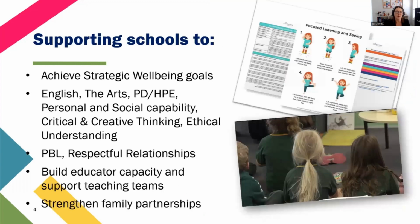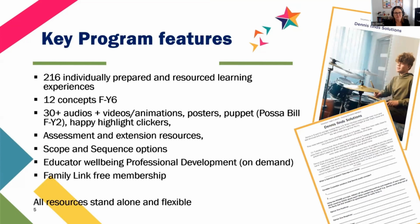The PLS Primary School Wellbeing Program is supporting schools to achieve their strategic wellbeing goals and can be integrated with other approaches and programs. It supports them to meet their curriculum outcomes for English, the arts, PDHPE or HPE, personal and social capability, critical and creative thinking, ethical understanding, and more. PLS is supporting, or at times acts as, a school's approach to positive behaviour for learning, or PBL, and supports the respectful relationships approach. It also boosts educator capacity and strengthens family partnerships.